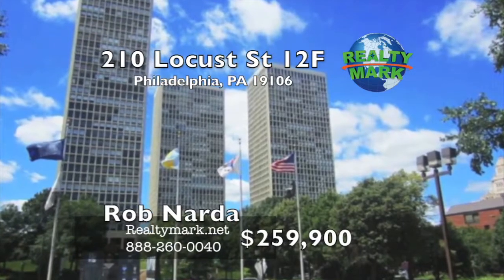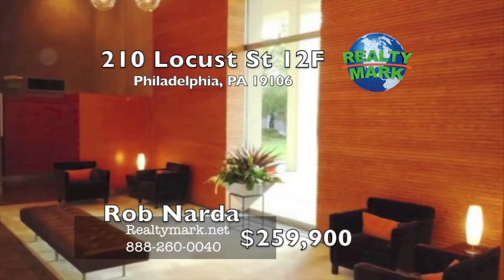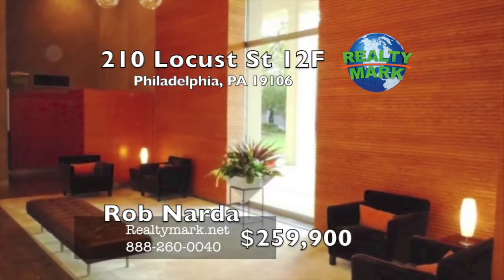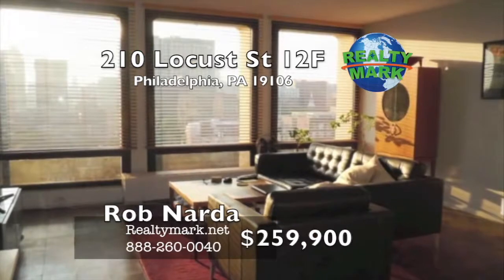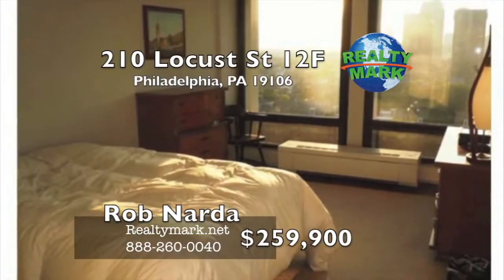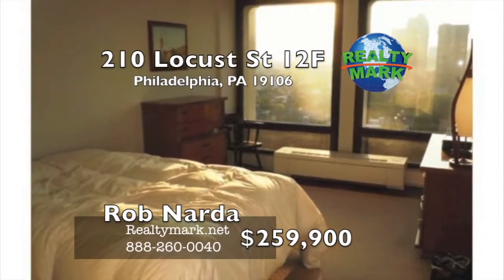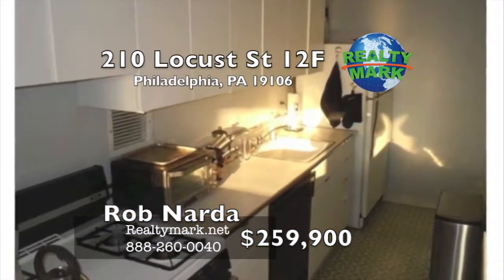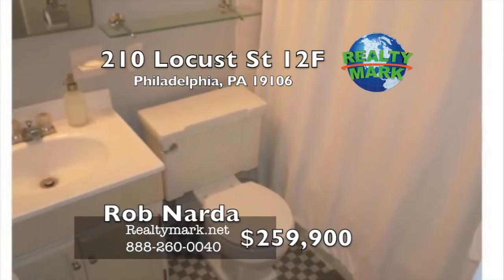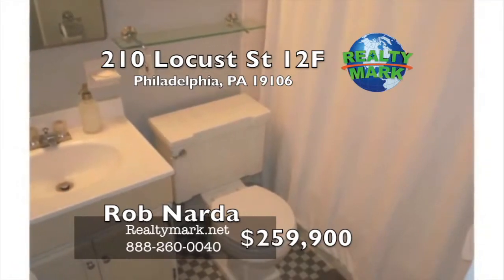This is a lovely one-bedroom condo on the 12th floor of the Society Hill Towers, a pristine location and beautifully landscaped property with a 24-hour doorman. The unit is well-maintained with refinished parquet flooring and freshly painted throughout. Huge floor-to-ceiling windows let in plenty of light and offer spectacular Philadelphia city views. Good-sized rooms with additional closets for storage. The building features an outdoor pool, fitness center, and available parking. Call Rob Narda for a private tour today.